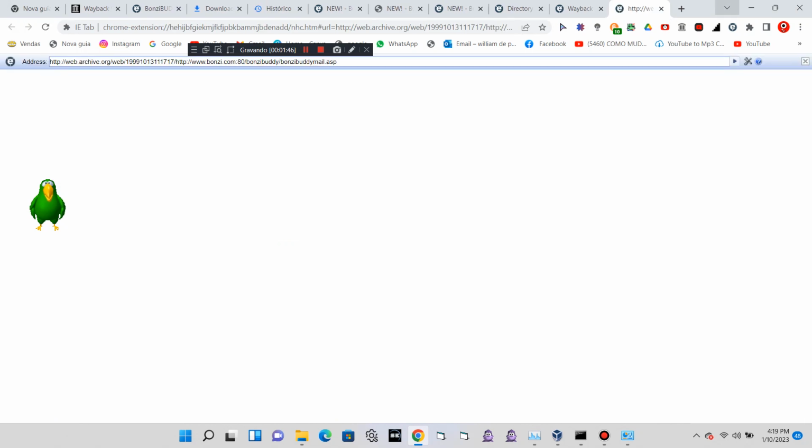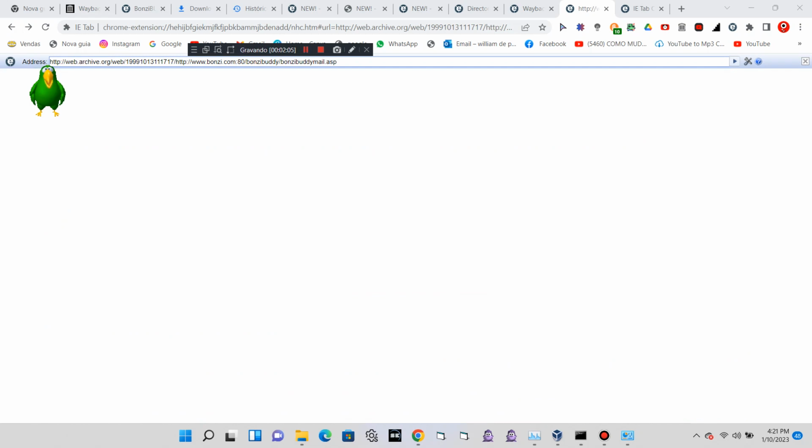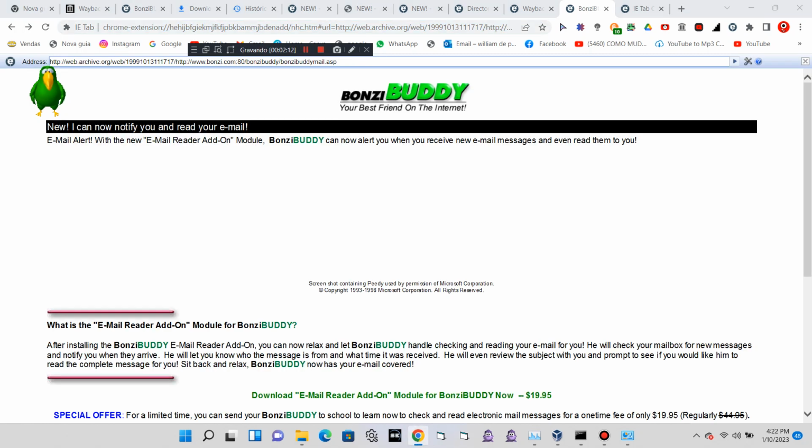Hey, the BonziBUDDY collection. I just noticed that we don't have my email reader add-on module installed yet. Let's check it out. Email alert! I can now handle alerting you and reading your email messages for you. With my new email reader add-on module, I can let you know when we receive new email messages. I can tell you when the message was received and even let you know who sent it.